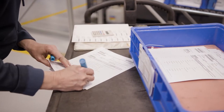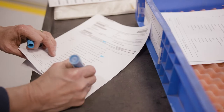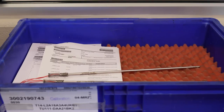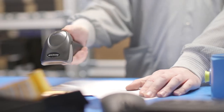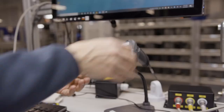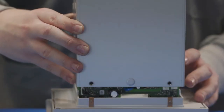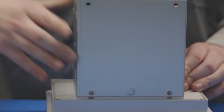All Endress+Hauser components have 100% traceability. From the time raw materials enter the facility, they are barcode controlled, ensuring that every necessary component is accounted for in each order. This unique concept ensures you have all the information about your device whenever you need it.